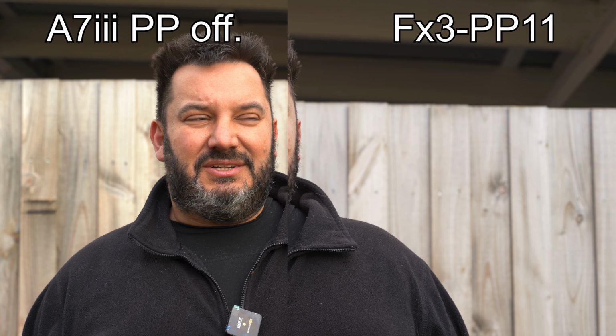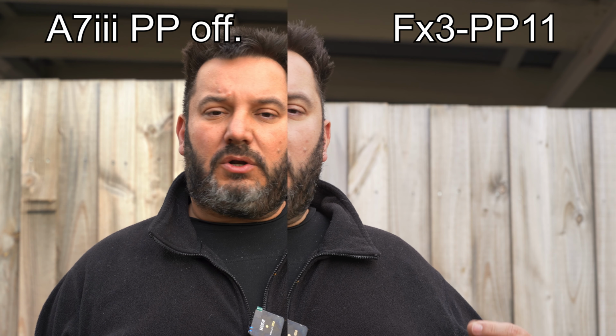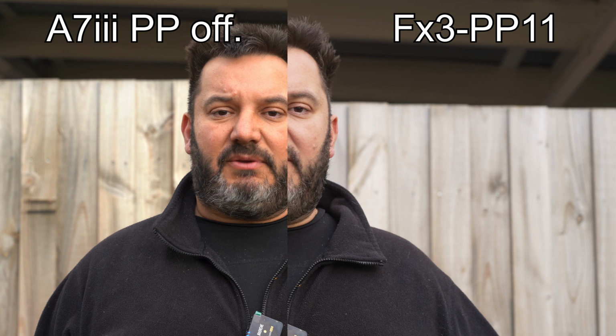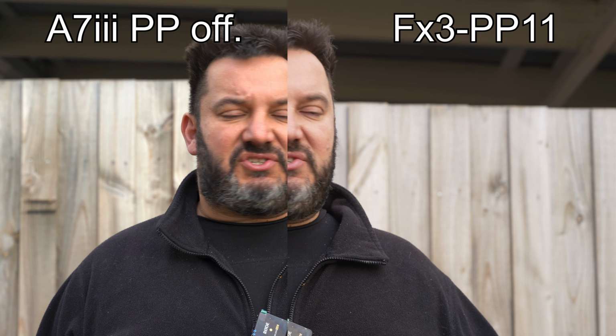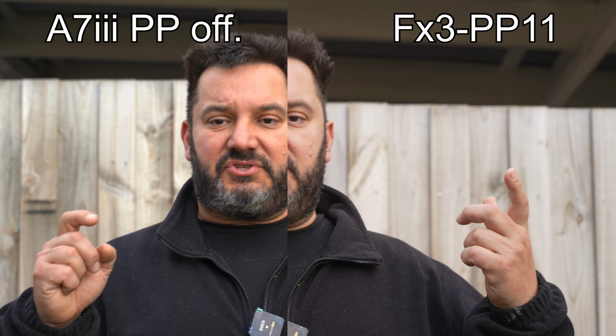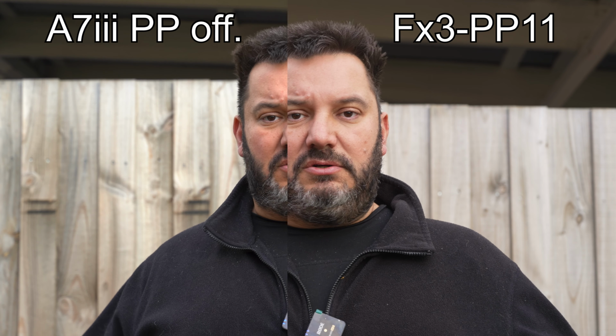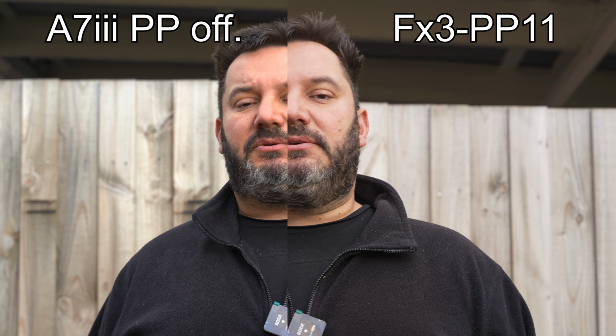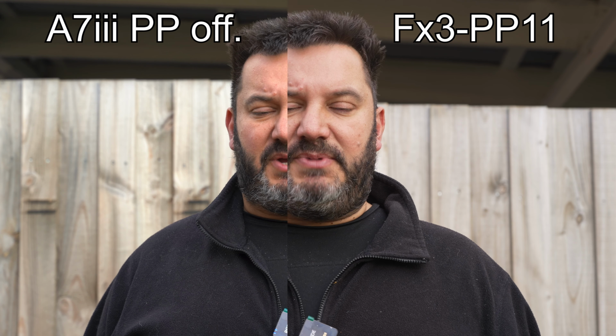So ask yourself this question. What good is clarity if you can't be in focus? You can have the most clear camera, but if you have to sit there behind it and manually focus, and you want to do this? Well, I can't touch the camera. I'm 100 miles away. So in which case, they're both good, but the FX3 is better.